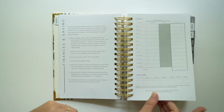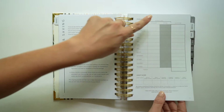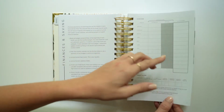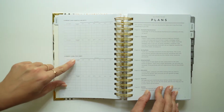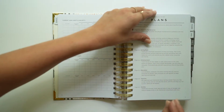Then it has finances and savings from January to December, planning out your estimated and your actual savings or your loss, and allocations, how you're going to get there. So that's going to look at your current cash assets and your current liabilities. We have an entire video showing you how to utilize the financial planning components of this planner.